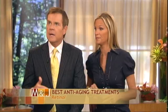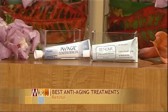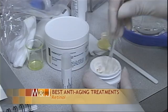Okay, over-the-counter, but let's go a little stronger. You need a prescription. Right. I love the prescription ones. I love Renova and Avage or Tazorac or Retin-A. These are products that you use a very little bit of, and you start every other night. You can moisturize over them and build up as your skin tolerates it. Okay, but then there's something called the retinol peel. What is that? This is a peel that I have made for me by a great pharmacy. They compound it, and then I make it fresh right before I use it.